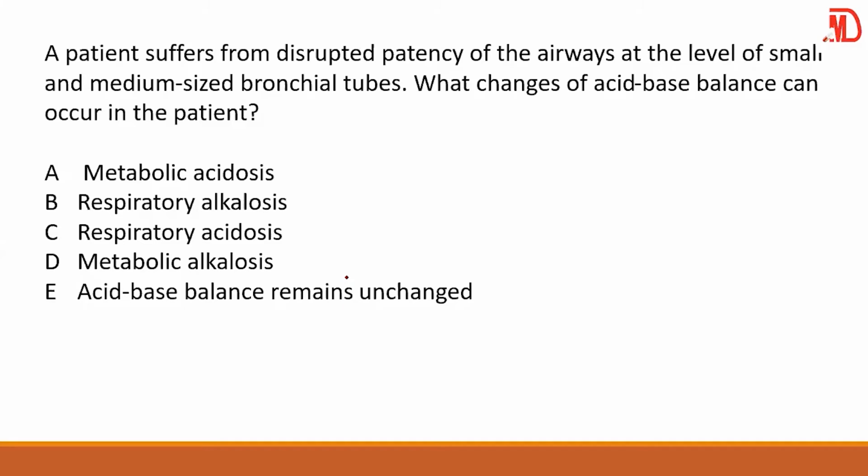Again, if you are thinking of alkalosis, vomiting is one of them. Why? Because in vomiting, you experience bitterness, which is acid in your mouth. That means the acid is being excreted. So your system will remain what? Alkaline. The opposite is true for acidosis.